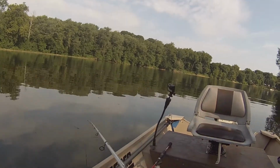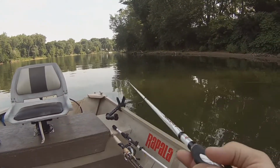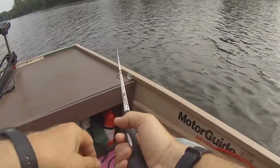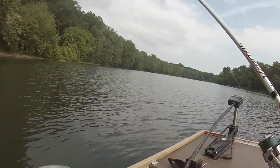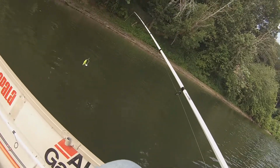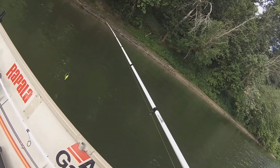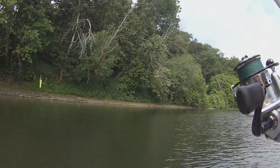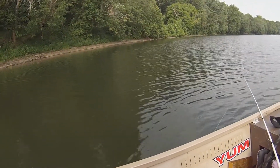77.9 degree water temp. Maybe they ain't liking this chartreuse. I don't know. Let's try a different color. We got a little willow blade there. I'm going to switch this one out. Just might need to find a combination. I don't know.